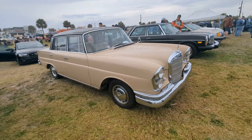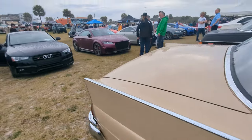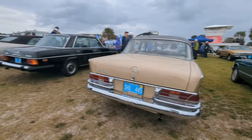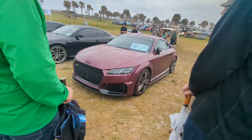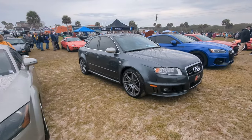They're loving it. Nice to see people just hanging out, talking about their cars. Everybody loves the cars here, and it's good to see so many enthusiasts out. 220S, 240D. Yeah, that Quattro is really cool. Man, do I love my TT. I love my TT with a baseball glove leather, Laguna Seca blue.